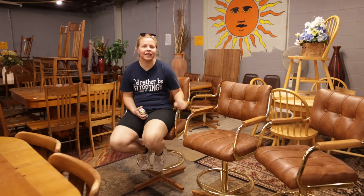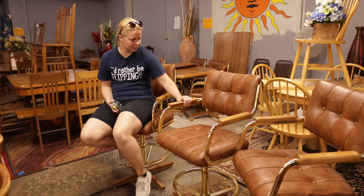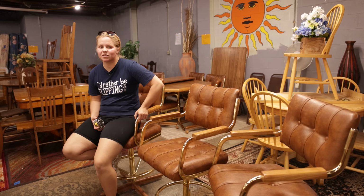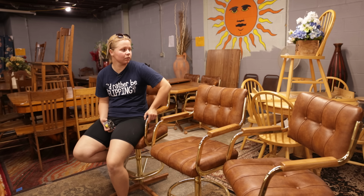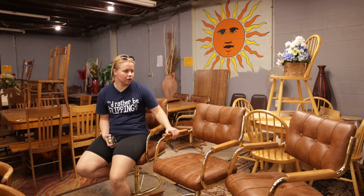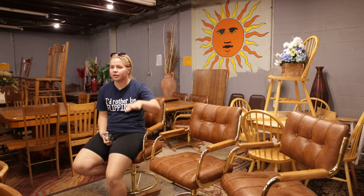Should have got a mustache on your sun tattoo. If only we had a bar area. What if we put those in the Airbnb? In the kitchen. There's no tall table with them. That would be cool though. These three, we would need a tall table.